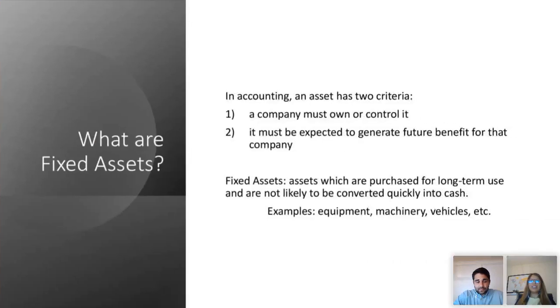Awesome, let's get started. So what are fixed assets? In accounting, this has two criteria that it has to meet. A company must own or control an asset, and it must be expected to generate future benefit for that company. So, an asset purchase is usually anything over $1,000 that is going to benefit your company for more than 1 year.